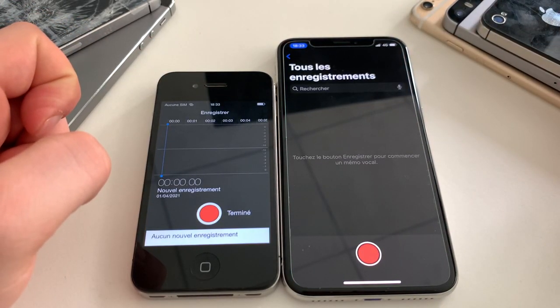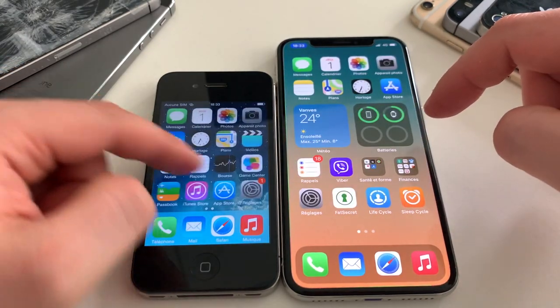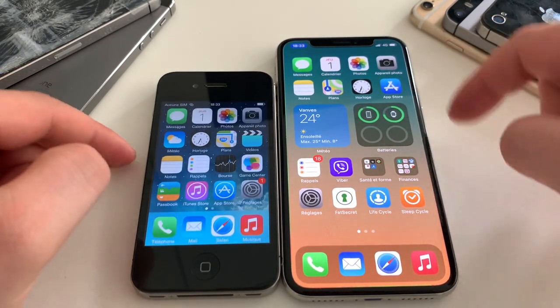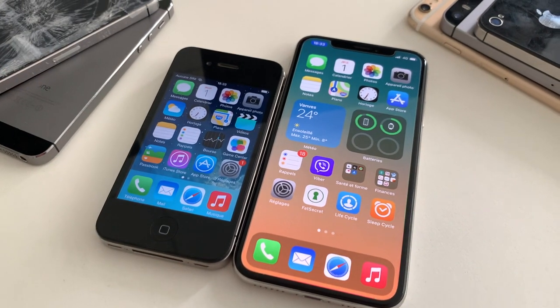And trust me, this phone is dead, literally. From what I can see, the difference is not so significant. I mean, it's just a few seconds. I thought that it would be much bigger.